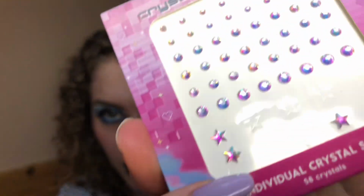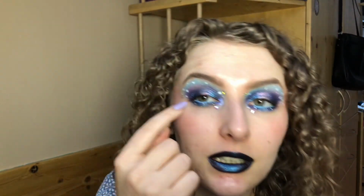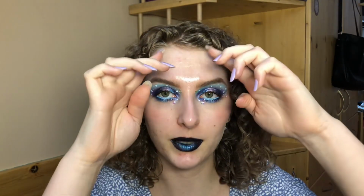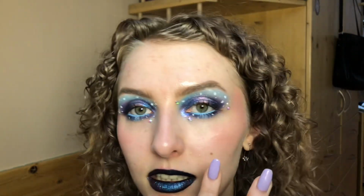And there are little, I don't know if you will actually be able to see that, but there are these little stars that are blue going to purpley pink and have a little bit of green in it. So it's pretty much the same shift that the multichrome shade has, the one that I have in the middle of my lid. So I just added 3 of them, kind of in between, and the rest is just the little white dots that I've created, those snowbally ones.